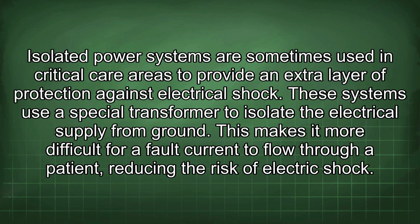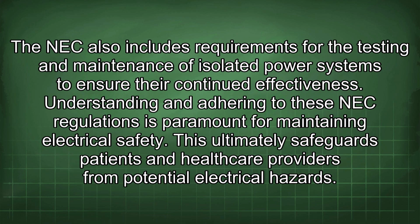Isolated power systems are sometimes used in critical care areas to provide an extra layer of protection against electrical shock. These systems use a special transformer to isolate the electrical supply from ground. This makes it more difficult for a fault current to flow through a patient, reducing the risk of electric shock. The NEC also includes requirements for the testing and maintenance of isolated power systems to ensure their continued effectiveness. Understanding and adhering to these NEC regulations is paramount for maintaining electrical safety. This ultimately safeguards patients and healthcare providers from potential electrical hazards.